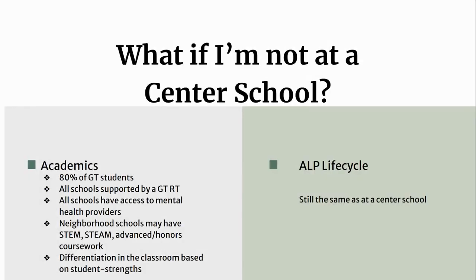So what if your advanced learning plan student or your GT student is not going to be attending a center school? That's totally okay. 80% of our GT students are served at their neighborhood school. And all schools, regardless of being a center or not, are served by a GT resource teacher, such as Jen or myself as well. So we will still support that school. We just might not necessarily be housed at that school.